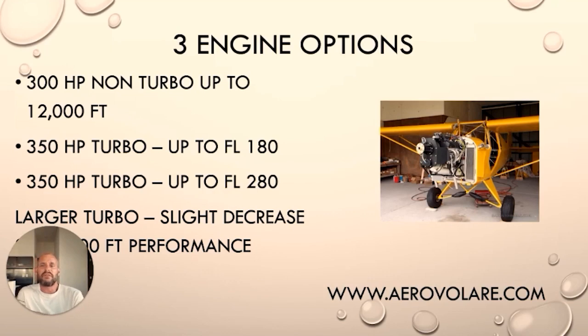Second one is the 350 horsepower turbo, up to 18,000 feet. That's mostly going to be for the Volare 400 or planes that don't go up super high, but you've got some mountains you have to climb over every once in a while. Well, the 350 horsepower turbo up to 18,000 feet will be perfect in the 4-place plane for that.